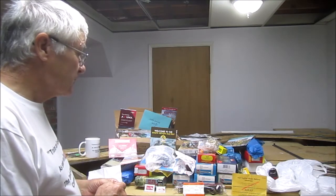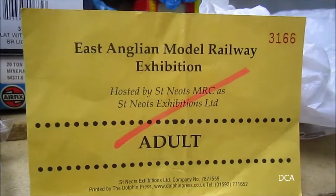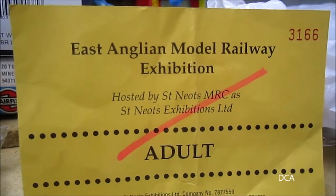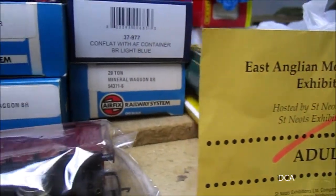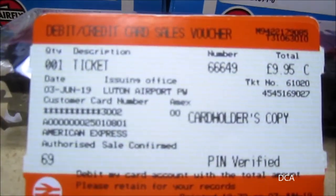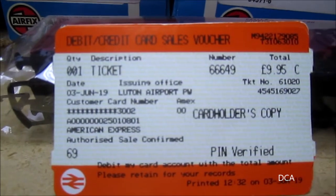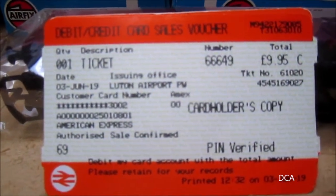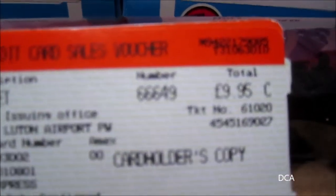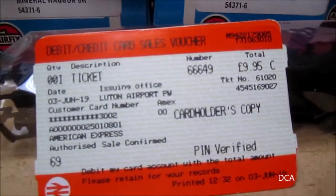Yeah, we'll take a look at what I spent my money on. So we'll start with a few of the things I did and places I went. The East Anglian Model Railway Exhibition, I was there. I picked up a couple of tickets, and when I say picked up, I literally mean picked up a couple of tickets. I didn't buy any tickets while I was there. I used a rail pass. I like to get these to compare prices over the years, see how the prices change.